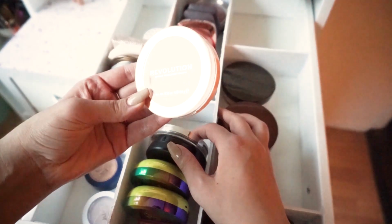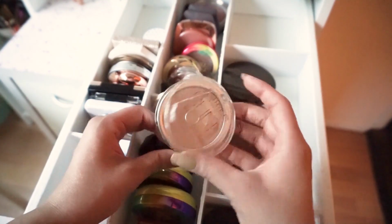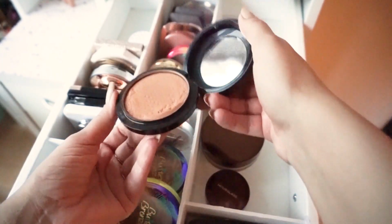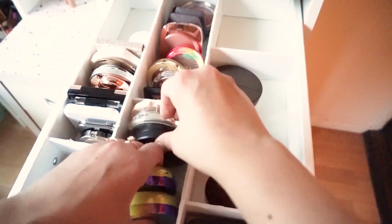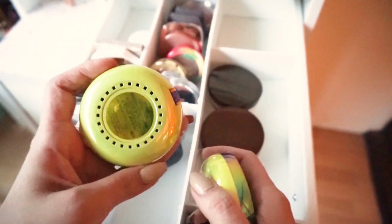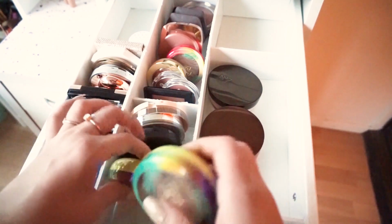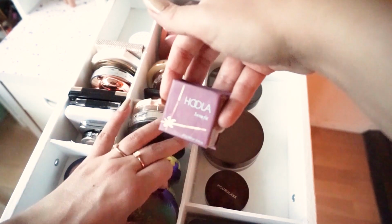It's a baked bronzer. This is one that I've used a lot from Catrice, the Sun Glow Matte Bronzing Powder. Unfortunately it fell and it broke, but it still has some, so I'm still using that. I have the butter bronzer in the original one. As you can see, I have almost used it up. This one is in Sunkissed. This is also quite light but a little bit more warm. And lastly, I have a mini version of the Hula bronzer by Benefit.